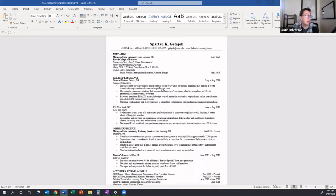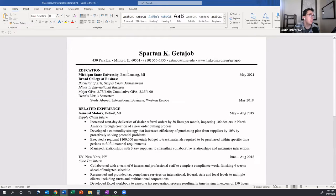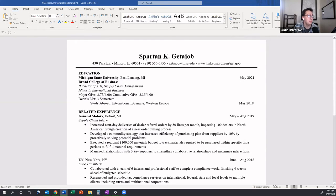Diving in, I want to start at the top. As you can see, you want to make sure that you have your name. Right here we have Spartan, okay, get a job. You can have your address here. You want to make sure that you have your phone number and your MSU email address. That's very important. And if you have a LinkedIn profile, which everybody should have, if you don't yet, definitely go out and create one. Add a link to that right here as well.